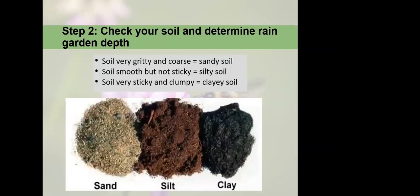Now, step two. We're going to go through this in a group exercise again. So if at any point we're losing you in the math, it's okay. We'll review it again in a different exercise. The second step is to check your soil and determine the depth of your rain garden. At this point, we're looking at how quickly the water is going to drain in your existing soils. We want to make sure that, with a rain garden, we're not creating a pond. We don't like standing water for too long. There are all sorts of issues that come out of that when it comes to breeding mosquitoes or drowning your plants.